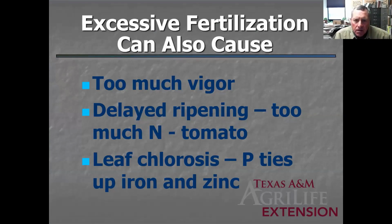One of the challenges that we have is a lot of times people tend to fertilize too much. You've got to realize that excess fertilizer can create a bad situation. You can get too much vigor on your plants, especially on things like black-eyed peas, so that you get all plant and no pods. You can get delayed ripening. Too much nitrogen on tomatoes. I've seen it this year on broccoli plants, where broccoli had an excess of fertility, and you get a lot of plant, you get a head, but the head is buried down deep in the plant, and that can be an issue. Realize phosphorus can be a challenge because it ties up iron and zinc, so if you over apply phosphorus, that can be a challenge, and that's why we like to do the soil test.